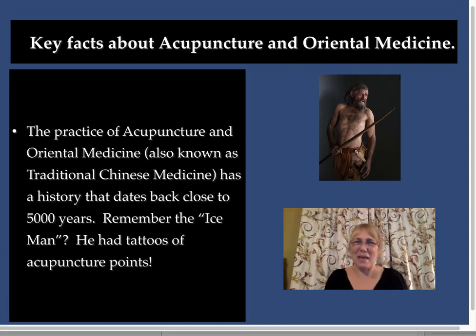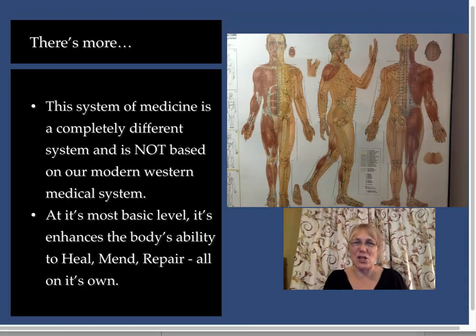Do you remember the Iceman? There's a picture of him there in the video here. He had tattoos of acupuncture points, and you can just Google. There's so much research about this discovery of the Iceman, and they actually found these acupuncture points that were tattooed on his body, and again, more evidence that this system is ancient.